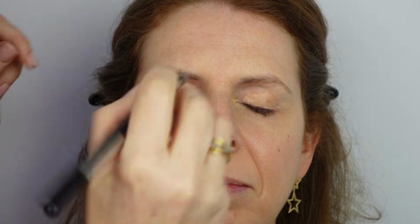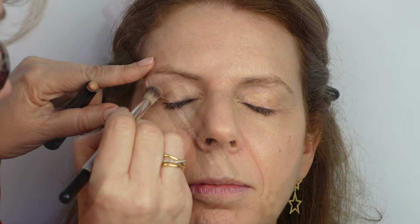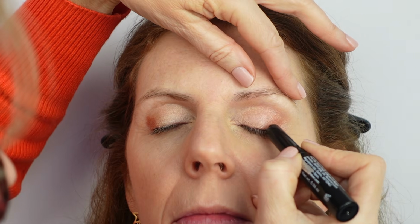I quite like to use an eyeshadow brush. This is our brush number 7, just to even it out. And now I'm going to use the shade Copper just on the outer corners of Anna's eyes, just to give a little bit of definition there.